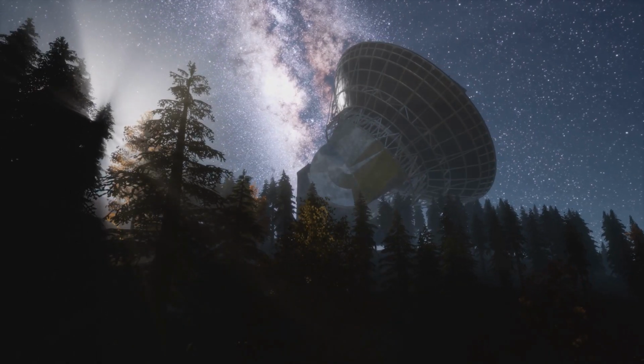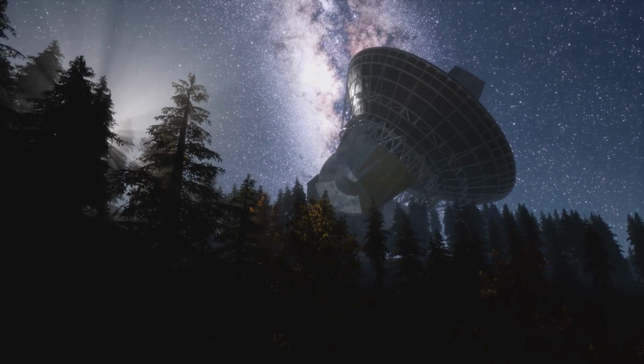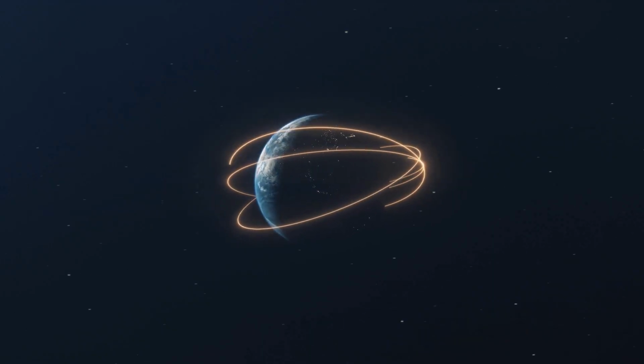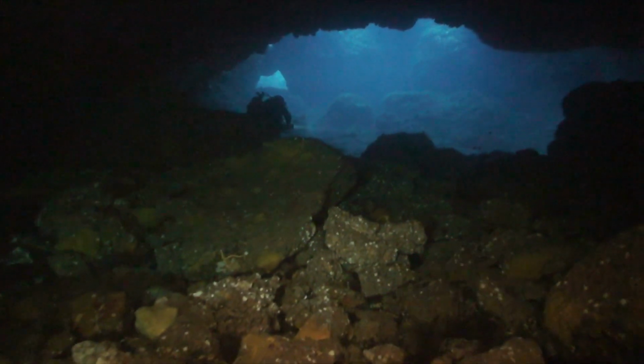These planets offer a unique opportunity to study the diversity of planetary systems. With the James Webb Space Telescope, we're poised to learn more. Who knows what wonders await us in the cosmos?